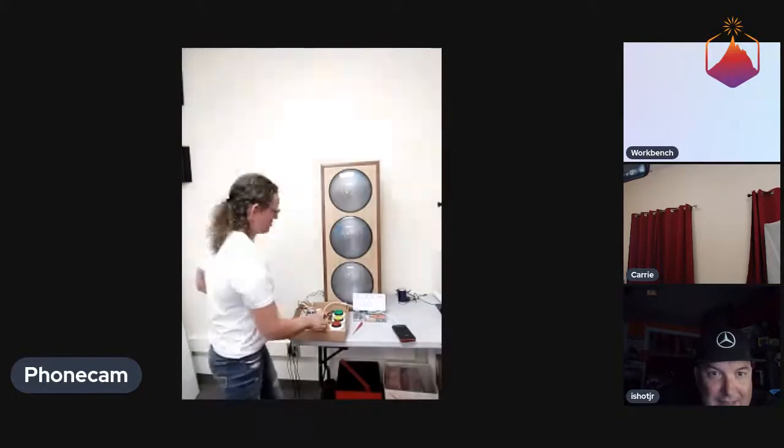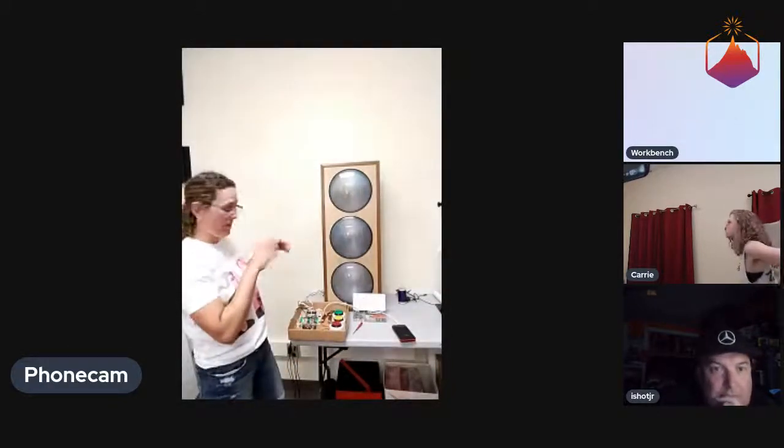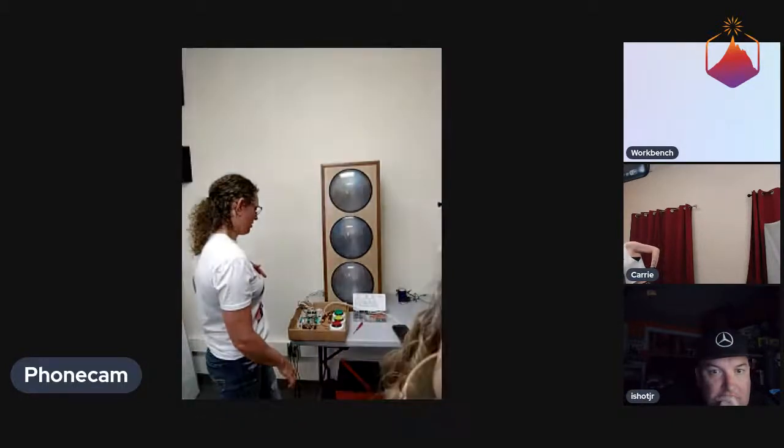It keeps telling me that I'm losing the game here. It seems that when yellow is lit up, the green light is going on. So I'm not sure if we just have a bad supposition about which buttons go to which things, or some of them aren't going on. The green one doesn't seem to be going on.